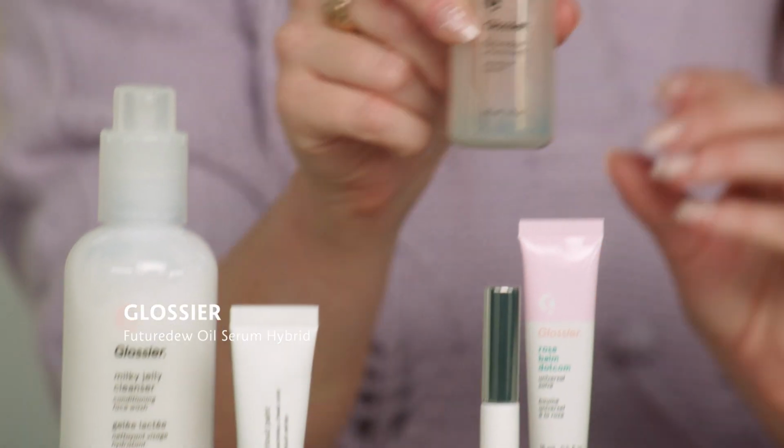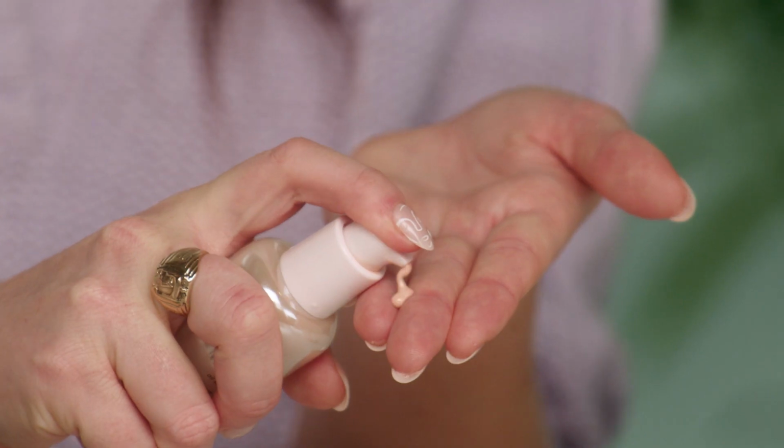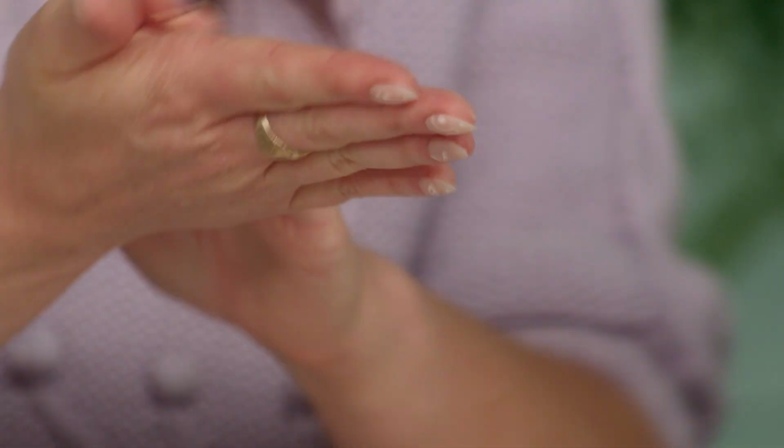Now I'm gonna jump into something that's gonna help it stay that way all day. This is their Future Dew Oil Serum Hybrid. So I love the fact that this is like a two-in-one. It's basically like glow to go. I just take one pump, split it between my hands like I would a regular serum, and then I'm gonna press it into my skin.